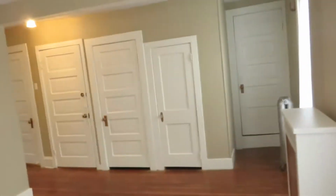Whoa, beautiful. I just put my hand on that. That's warm. Look how pretty these things are. I mean, people don't do this work anymore. It's just slam stuff together nowadays. It's not craftsmanship. All right, so nice, large living room.